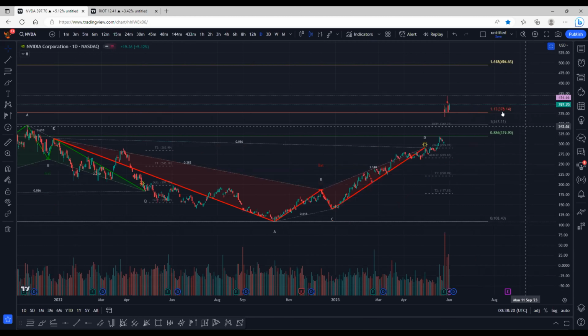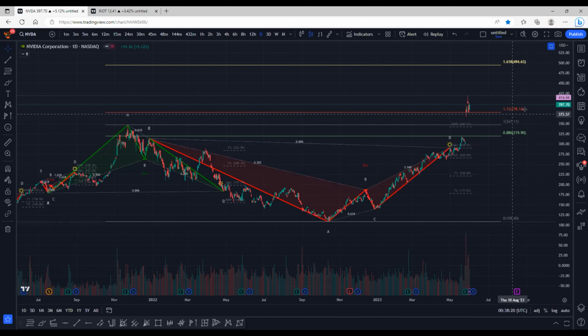But for that to occur, the fib level is the 113 currently. So I'll be looking for that to hold. I wouldn't want it to go below that and trade up to the 1.618. That would be the trade I would take if I had to choose one. So yeah.